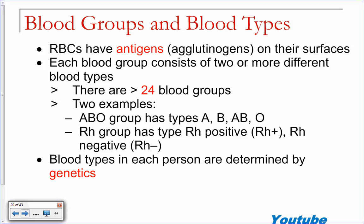Every cell in your body has things called antigens on the surface. All of the cells in your body have certain kinds of proteins, lipids, and sugars that stick through the plasma membrane, and basically what they're there for is to identify to white blood cells, hey, I'm part of your body, don't hurt me. Your white blood cells are perpetually moving through your body checking these, and if they find one that they don't recognize, they attack.